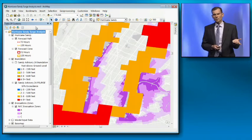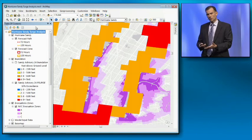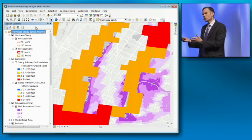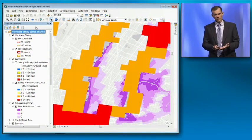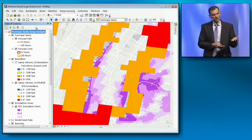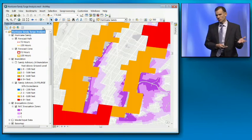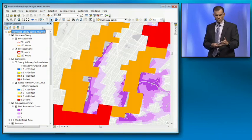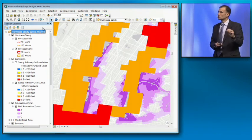So if we focus in a bit more on New York City, you see the exact same problem that we had with the map. The native resolution of the storm surge model is too coarse to make an effective decision at the local level. Indeed, it would be very, very hard to pick which evacuation zones, which are shown to you in the shaded purple, again A, B, and C, to choose.